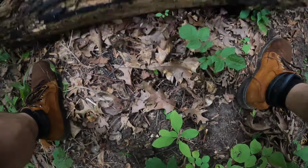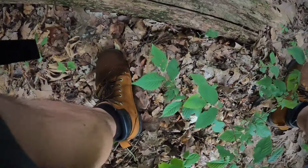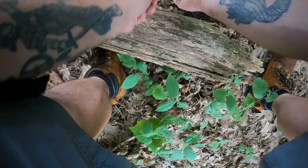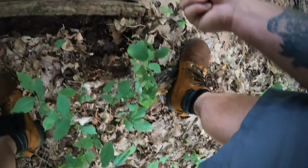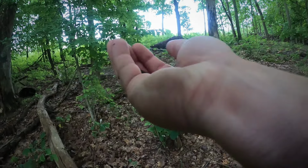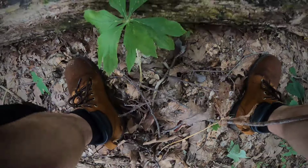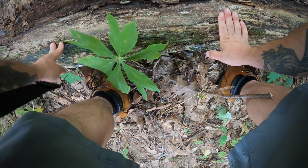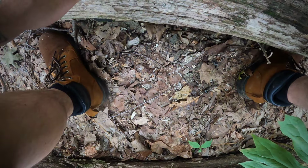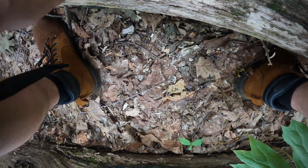Ants. Salamander. For real this time. Yay, something. It's a lead phase, still has a little tiny bit of a stripe. Here we go, another, there's a redback. There's a real true redback. Oh, there's two of them here. Oh, got them.